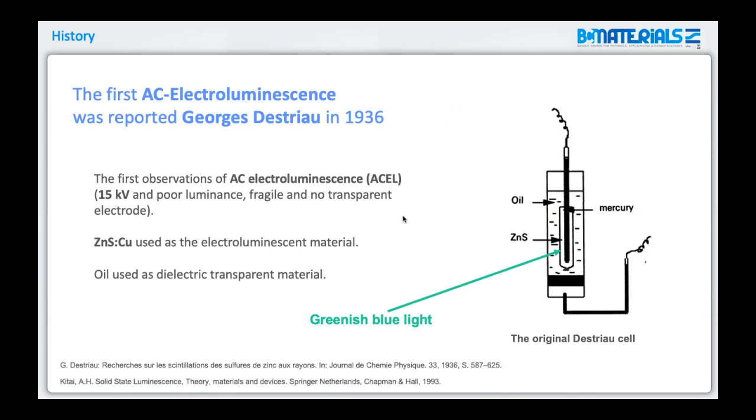The AC electroluminescence itself was reported first by the French researcher Georges Destriau in 1936. His first cell was constructed, as you can see on the right side of the slide. It was actually a tube filled with oil, and the zinc oxide, which is the luminescent material, was deposited on one of the electrodes, and he applied a very high voltage of 15 kilovolts and observed quite poor luminance. And there was actually no transparent electrode at the time.